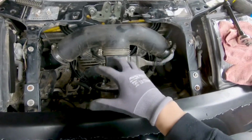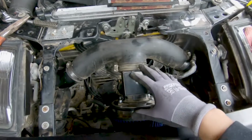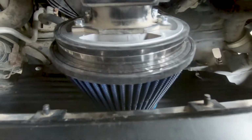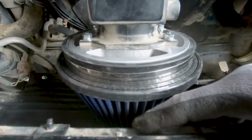And 5 minutes later, there we go. We got our intake installed and we got all our clamps nice and tight. What I did try to do was kind of angle it down a little bit more because it was hitting this metal piece here. So just whenever you're installing this, make sure you angle it as low as possible. That way it doesn't keep hitting this metal piece here.